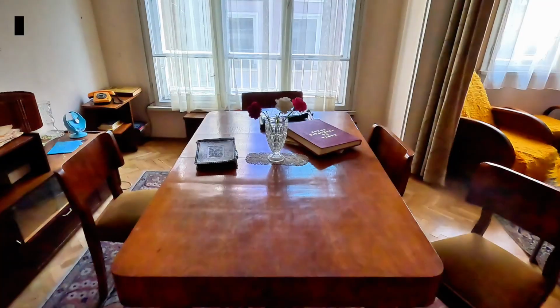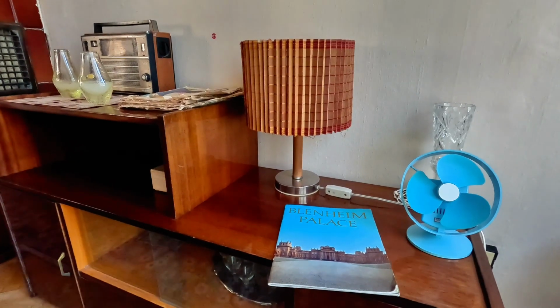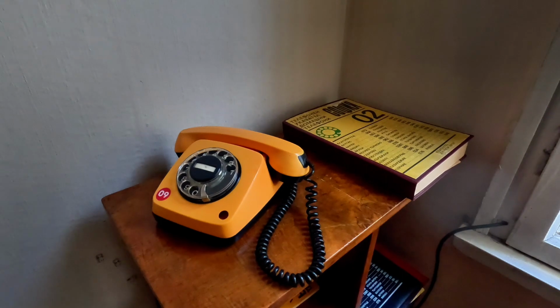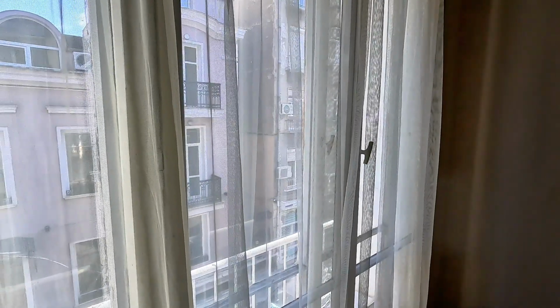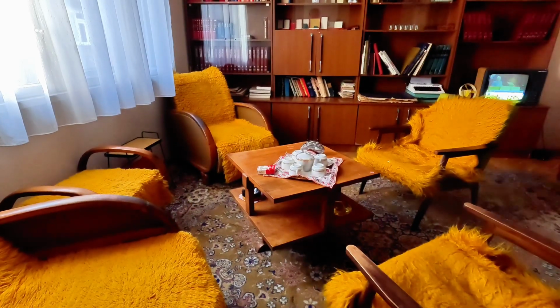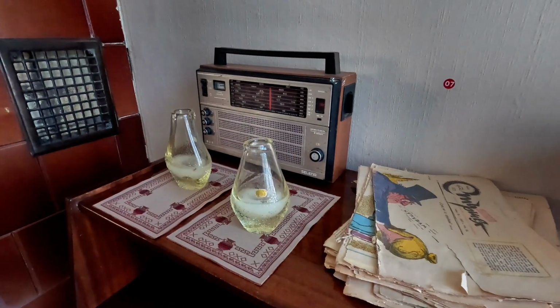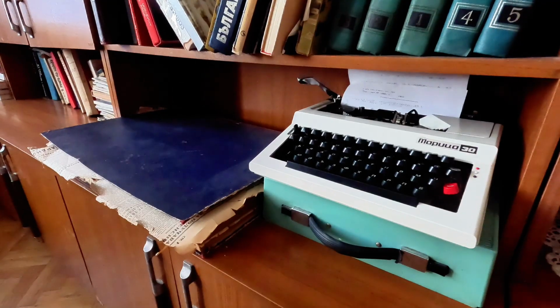So, this is the one attraction for which I paid to gain admission. This is called the Red Flat. It's a museum unlike any other I've ever seen. Located in a regular apartment building, the Red Flat is seemingly preserved as a time capsule from the final days of communism in Bulgaria. The time period is from the 1980s, and this was the home of a real-life couple and their young son.